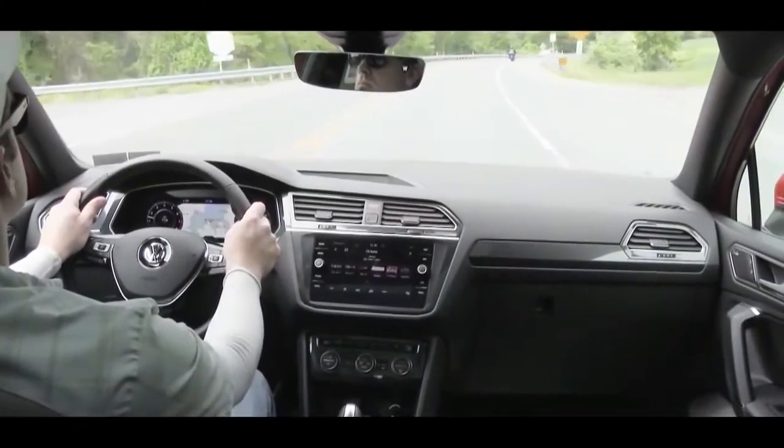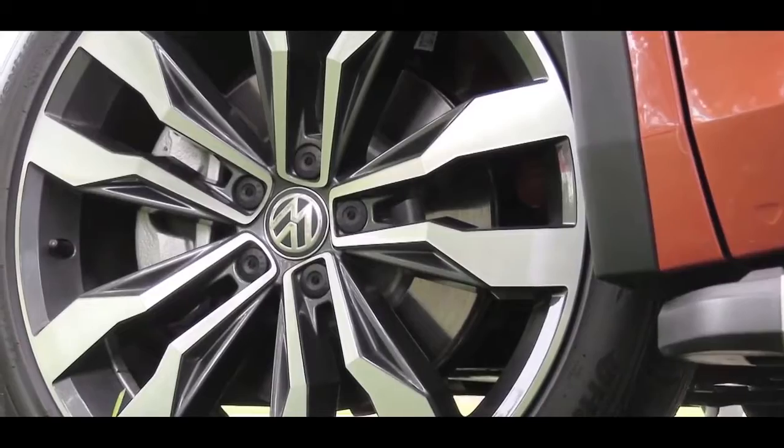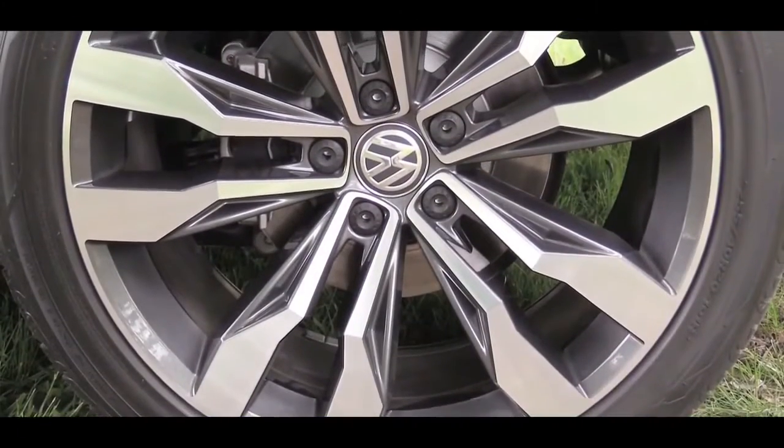To go along with that acceleration, braking is equally important. Up front, you will find 13.4-inch ventilated front discs. In the back, 11.8-inch solid rear discs. And as far as the braking feel goes, I've had absolutely no issues in my short little test drive today.